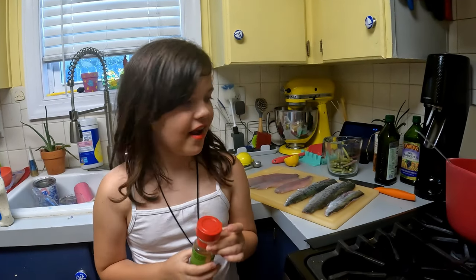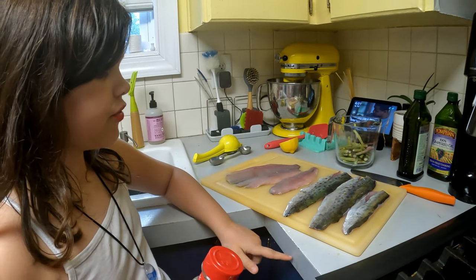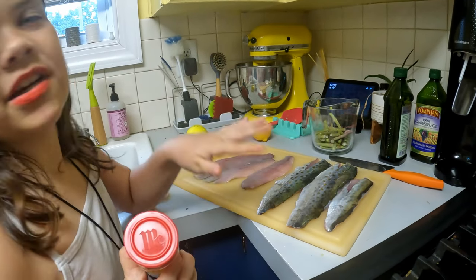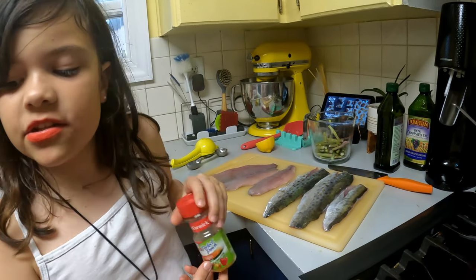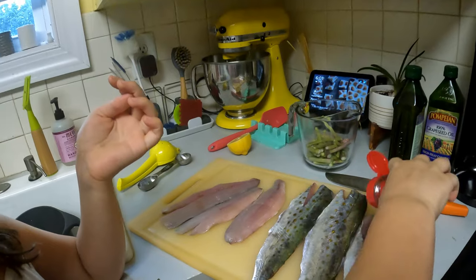So we have rinsed our fillets and we have dried them with a paper towel, and we're gonna put perfect pinch on three of them because the other three are kind of spicy. So if you don't like spicy, then don't do spicy, because she's gonna do hers without spicy stuff. I'm just gonna sprinkle it on.